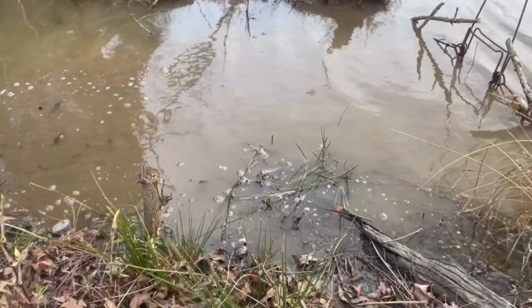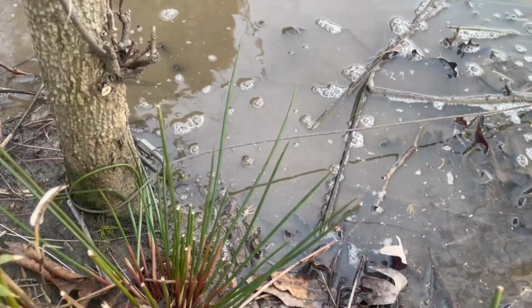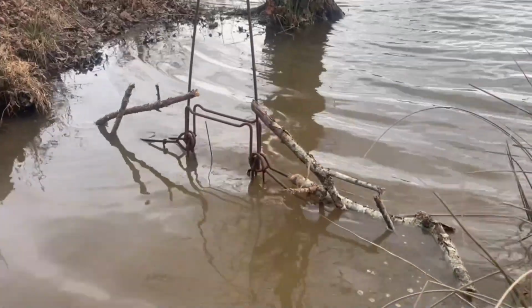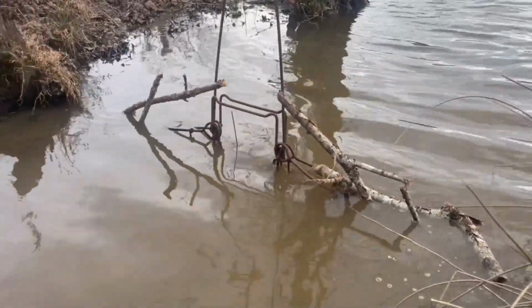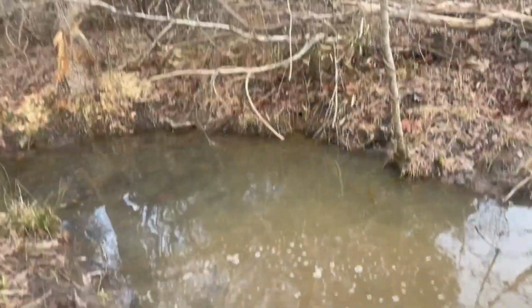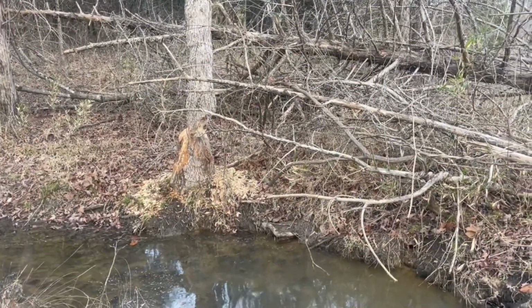Got one set in, and it's got an extension cable anchored around this little cutting. And we got it under the water and put a little bit of fencing around it with sticks just to try to guide them right through that trap. There's a little shallow inlet where water's coming in, and we're hoping to get him right there before it gets in that big tree that I showed you earlier.